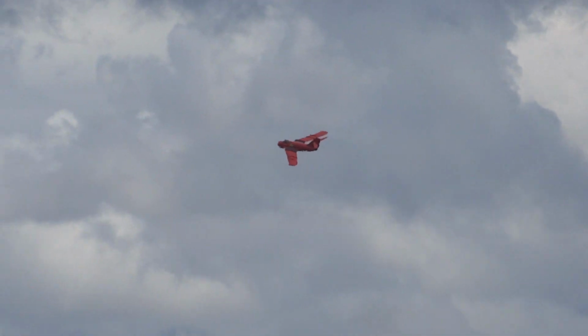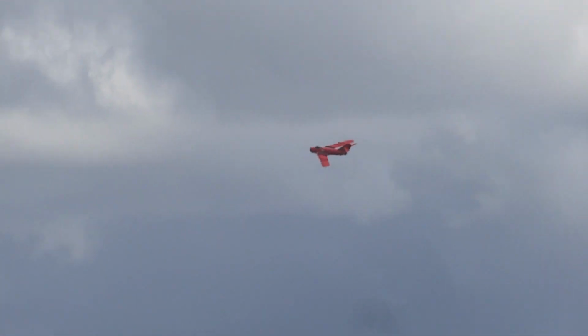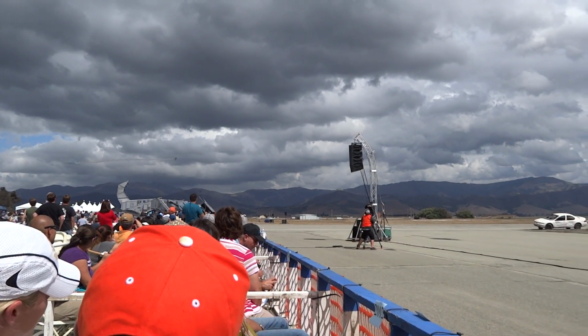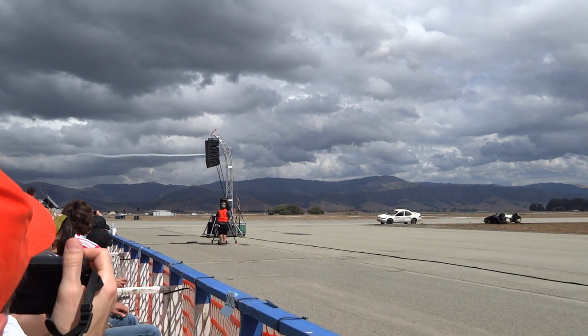Now, ladies and gentlemen, I'd like to welcome the man who will provide the narration for you. His call sign is Smurf. He is Mike Jemby. There it is. That incredible MiG-17.